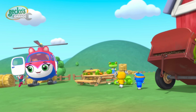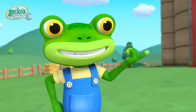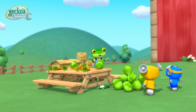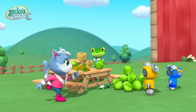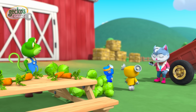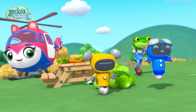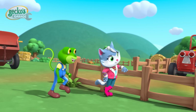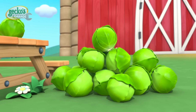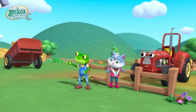Great question, Blue. What is compost? Well, composting is like recycling. Our food waste is used to help make more food. Exactamente, Gecko. Over time, my food waste has turned into precious compost, thanks to lots of tiny creatures. Then Trevor spreads the compost on the soil to help his vegetables grow big and strong. Hola, Trevor. Now let's attach Trevor's compost spreader.